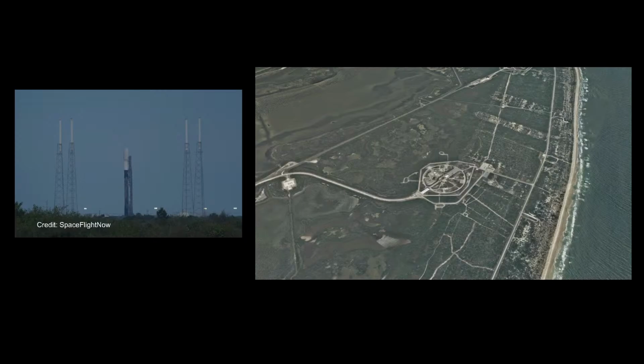We are 30 minutes away from the launch of SpaceX. Not launch, sorry, from the live stream.